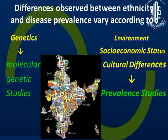And if you go to the other side of the story, that's the environment, socioeconomic status, and cultural differences like consanguineous marriages, which are common in certain parts of the country. If you look at those prevalence studies, which he spoke about, they would reveal that you could have pseudo-exfoliation, which is common in tropical and ambient temperatures, and that would give rise to a higher IOP. So you need to rule out all that.